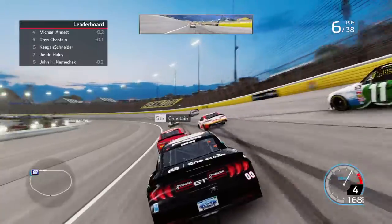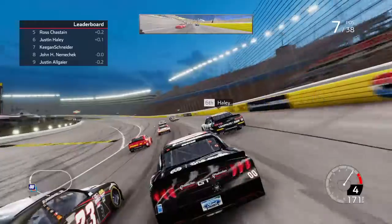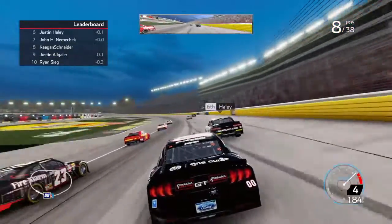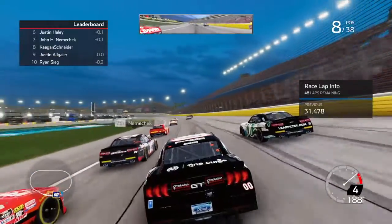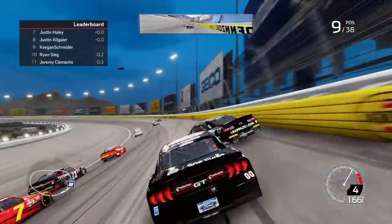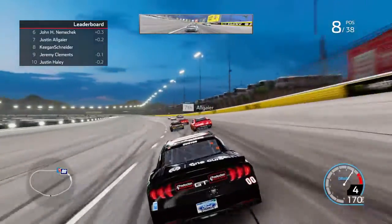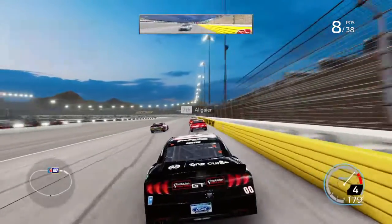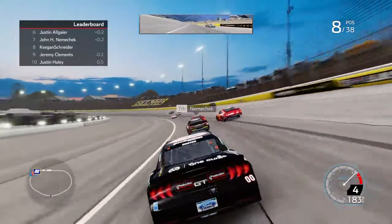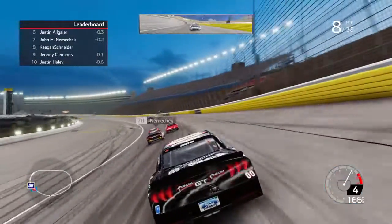Into turns 3 and 4. Hold your line. Got one inside. Sliding now up the racetrack on the exit of the corner. John Hunter Nemechek to the inside. And now trying to thread the needle here. 3 wide in the middle. Very, very tight into turn 1. Got a car high now. Contact made with Justin Haley again. Everybody keeps it on all 4, and we keep going. Very tight through 3 and 4 again here.